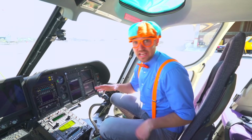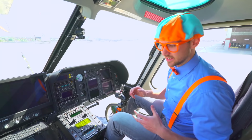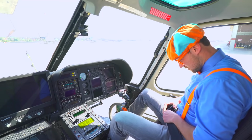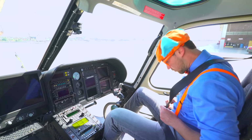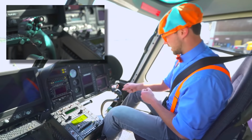Wow! Look, now we're inside the helicopter. I'll tell you about what's inside the helicopter, but first, let me shut the door. Okay, now that we're all locked in, we need to buckle up. Okay, one belt around my waist. And two, one, two, over my shoulders. Whoa, look, it's like a joystick. This is the cyclic. This is what you use to operate the helicopter.